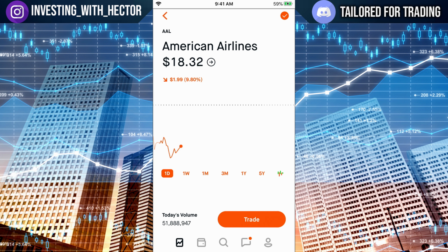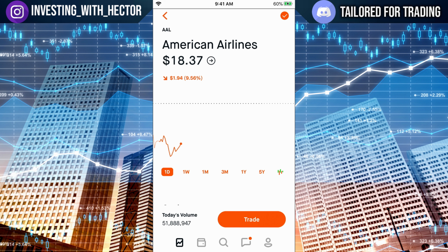It's almost a 1-to-1 return with a very minimal risk. We could take profits right now, but I really think that American Airlines is going to stay below 1950 by the end of Friday. So I am going to hold a little bit longer and try to get a little bit more profits off of this one. And if it does end up above 1950, we're only going to lose $28. So it's not a huge loss.